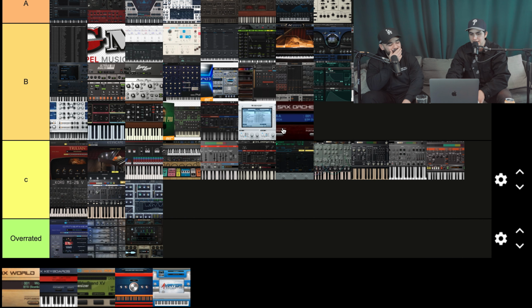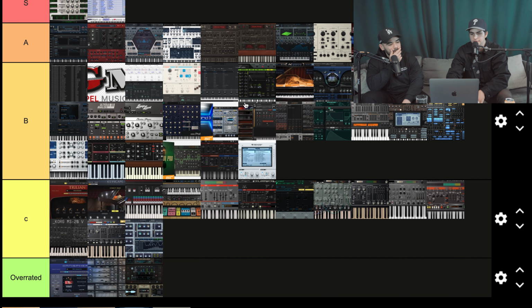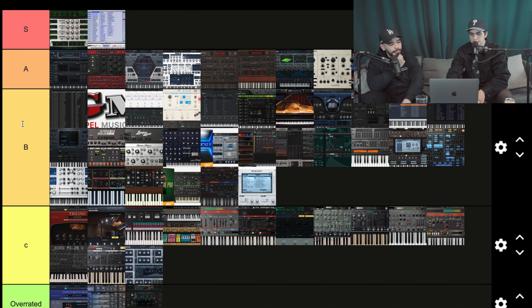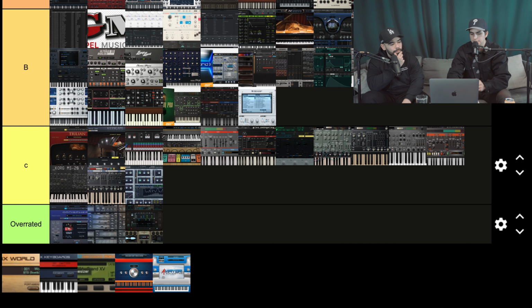All right, SRX Orchestra. I'm gonna put this at A for the strings. Yeah, it definitely is, because there's a lot of strings in there. There's also violins. There's a lot of brass. I think for strings it's really good. I think put it at A. It's a part of the Rolling Cloud.